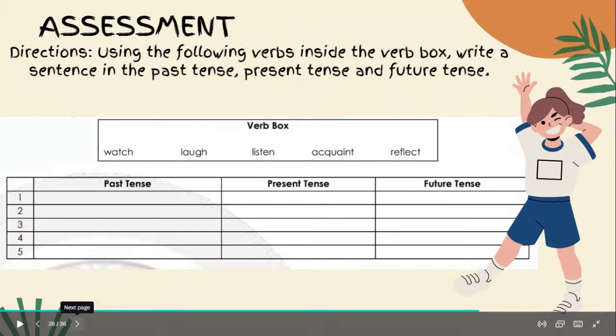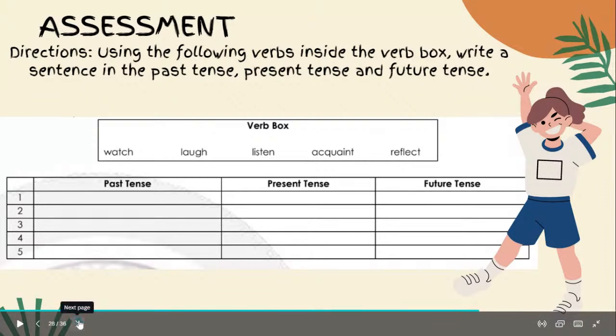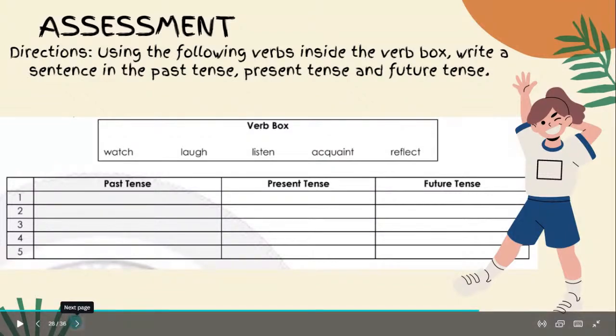Using the following verbs inside the verb box, write the sentence in the past tense, present tense, and future tense. So our verbs are watch for number 1, laugh for number 2, listen for number 3, acquaint for number 4, and reflect for number 5. Okay? Now, after writing this, all you have to do is to write its past tense, its present tense, and the future tense. In short, write the past, present, and future form of these verbs. Okay? So that is for assessment.